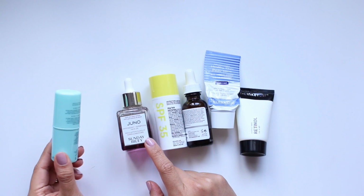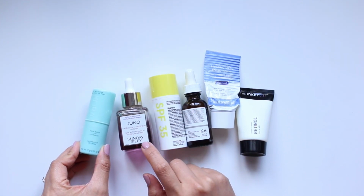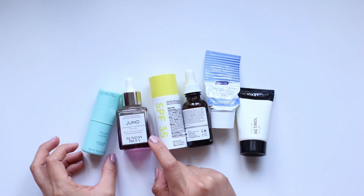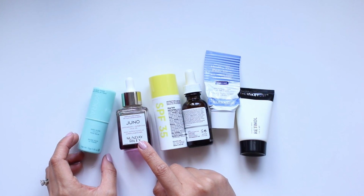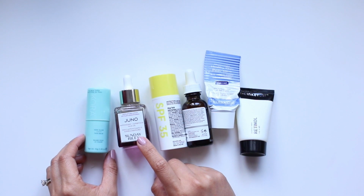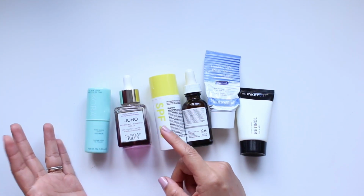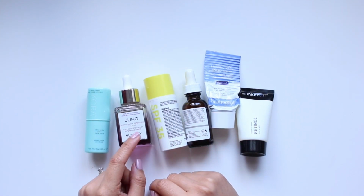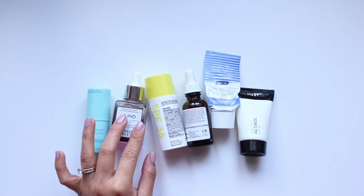So we have some oils here, the Kora Organics Noni Glow Face Balm, and then also the Juno Oil from Sunday Riley. So you guys saw Sunday Riley got fined from the FTC because they were creating fake reviews online, which makes me not want to just support the brand in general. But I can't really say anything wrong about this oil because it was really nice on the skin. It's just very pricey and I just don't feel like it did anything extraordinary, but at the same time it felt really nice on the skin.